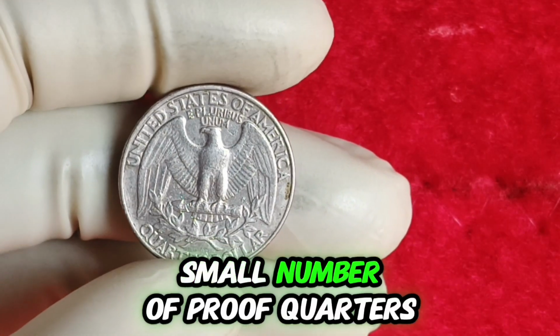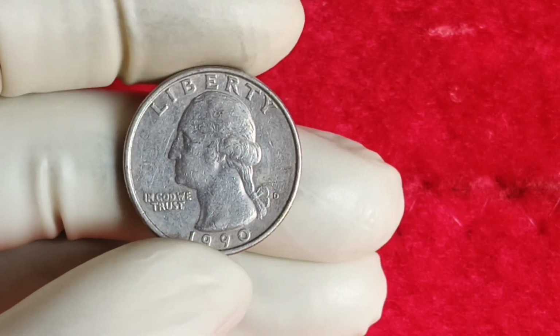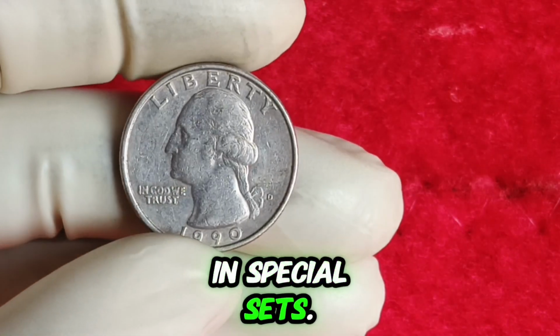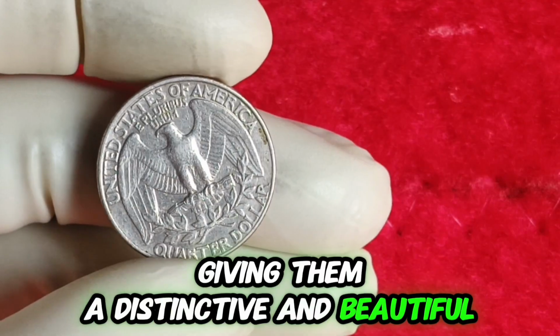A small number of proof quarters were also struck at the San Francisco mint bearing the S mint mark. These coins were not intended for circulation, but were sold directly to collectors in special sets. Proof quarters are known for their mirror-like fields and frosted designs, giving them a distinctive and beautiful finish.